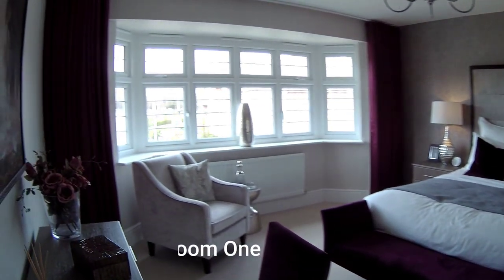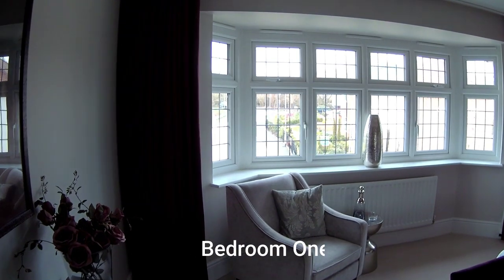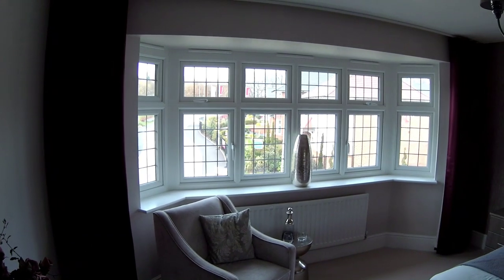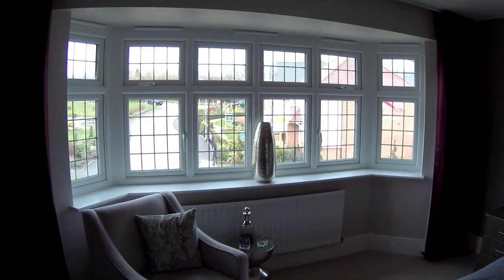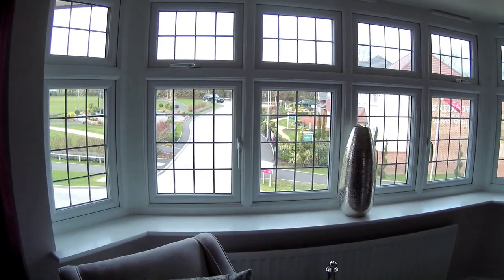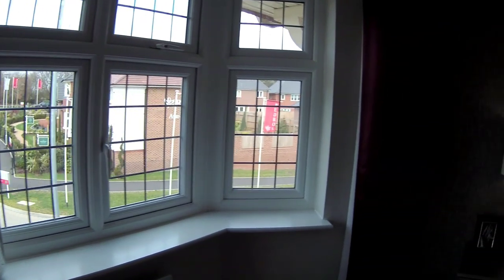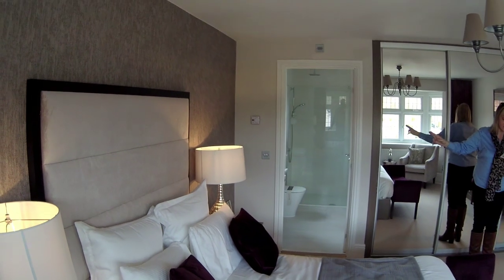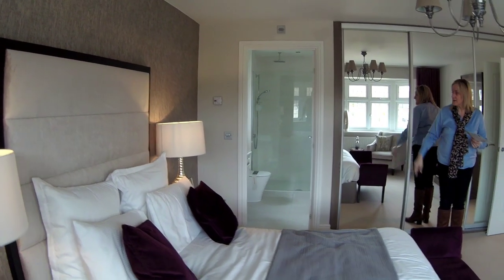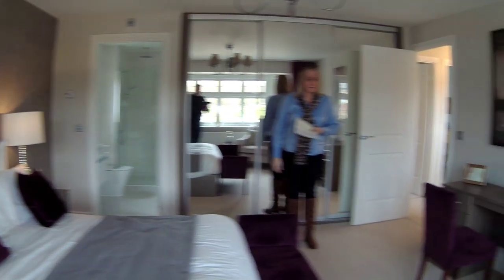So main bedroom, you've got that bay window now coming up from below on the ground floor, look, you can see how epic that is. I was going to say, this is an awesome bedroom, isn't it? Bedroom 1, 5 metres 17 by 4 metres 31, and then you've got an ensuite, which is 2 metres 88 by 2 metres. It's huge. Yeah. And absolutely beautiful.